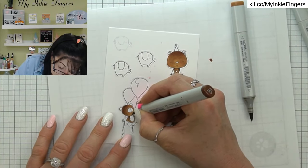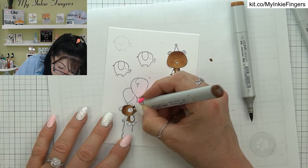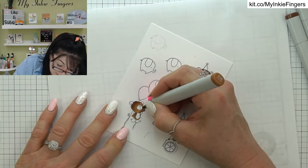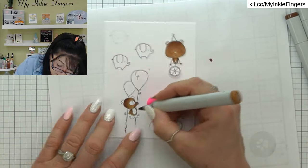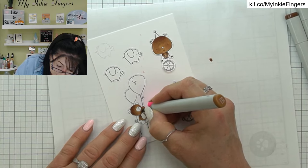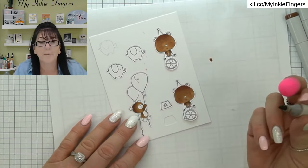I'm going to give him a little bit of shading over here because it's kind of like he would have some shading here. And this little pink thing, I was using those little finger band-aids.